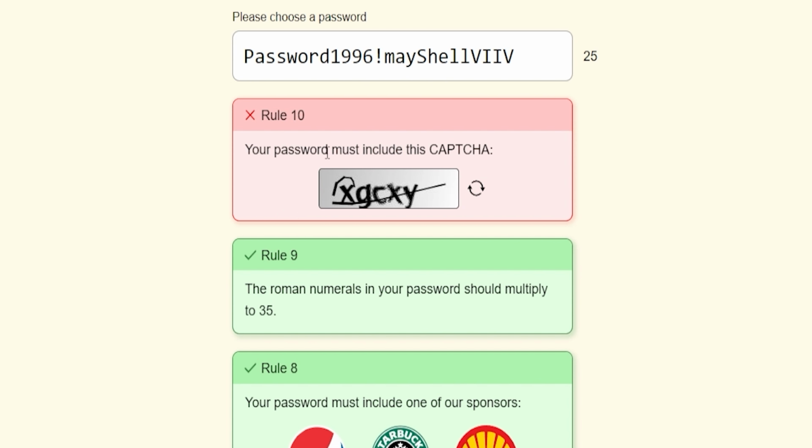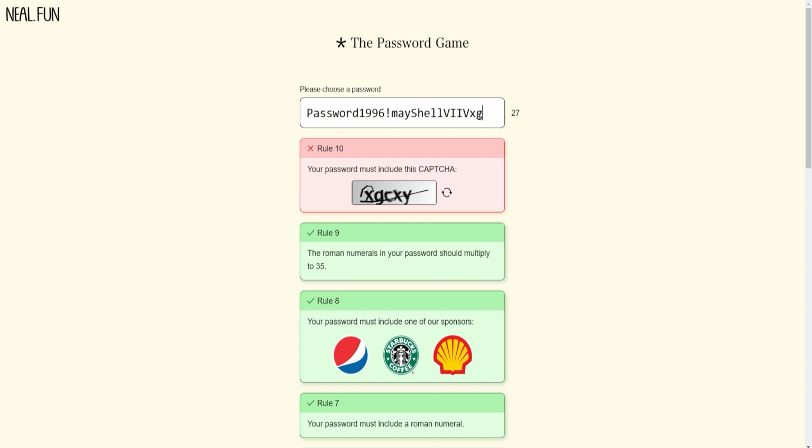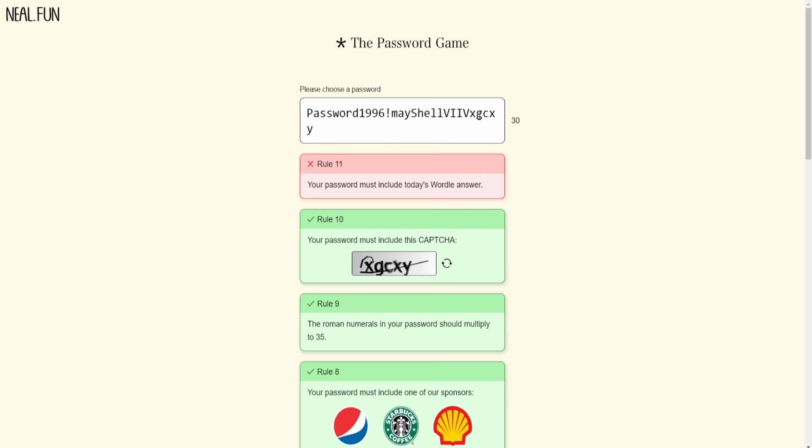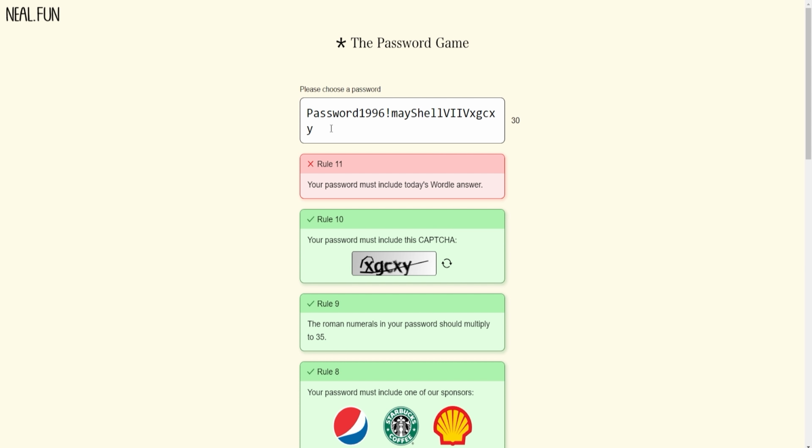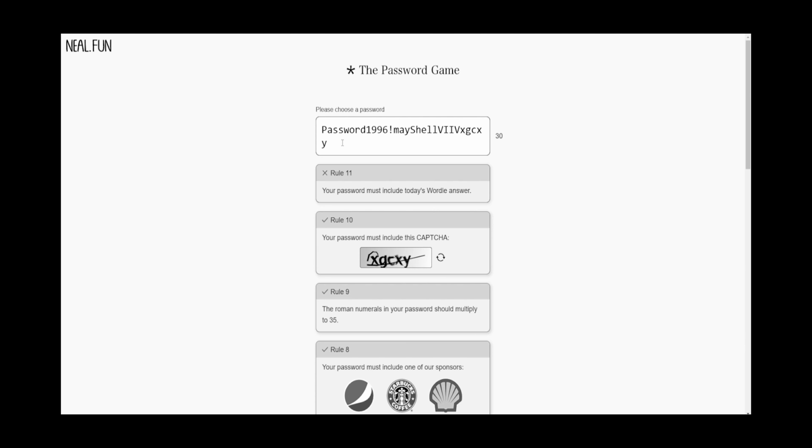Rule number 10, password must include this CAPTCHA. I think that's an XGCXY, and it's happy. Your password must include today's Wordle answer. Seriously? Do I actually have to open up Wordle? What's Wordle? 5 letters? We got a 5-letter word, and I'm panicking on this one of all of them for some reason.